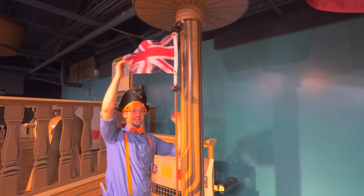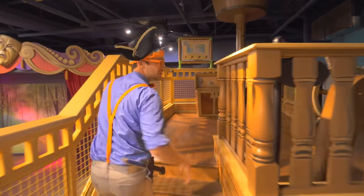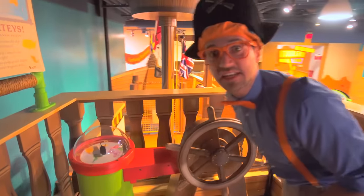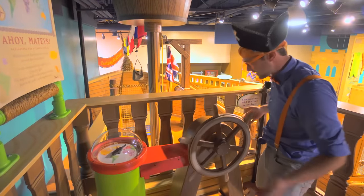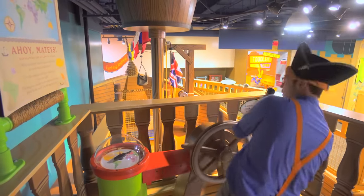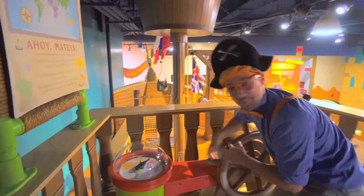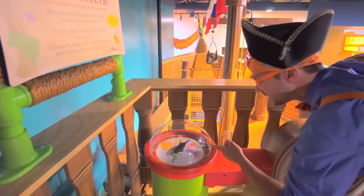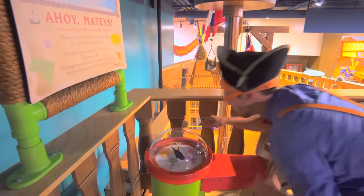It's so windy! Oh, let's go up a little bit more to the top deck. Wow! Check it out! The steering wheel of the pirate ship. Kind of like a steering wheel in a vehicle. Ring, ring, whoa, whoa! Hey, look, a compass. Wow, do you see that arrow? It points to the direction that we're going. Huh, interesting.